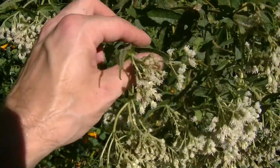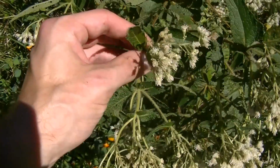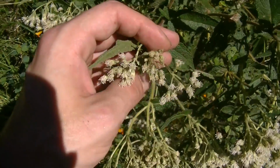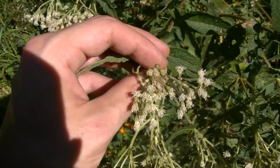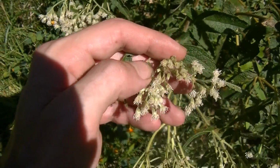One of the things I like about boneset, I like to use it more for colds and flus and to kind of help promote sweating, and I like to use it in a tincture form. However, it can be used in a tea form, but whenever it's given warm, it can promote diarrhea or help to evacuate the bowels, which can be good if that's what you need. So keep that in mind if you think about using this plant.